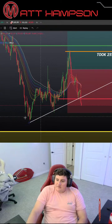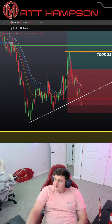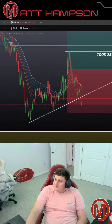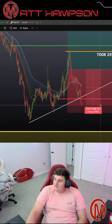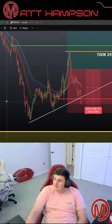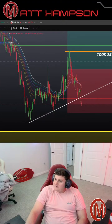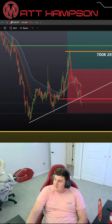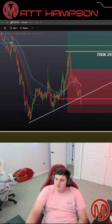We may look to mitigate risk here, with there being a downturn on this new hour candle. We may look to mitigate instead of getting stopped out, because we're holding 34 pips worth of drawdown. We don't really want to hold more than 41 pips of drawdown. That would not be ideal.